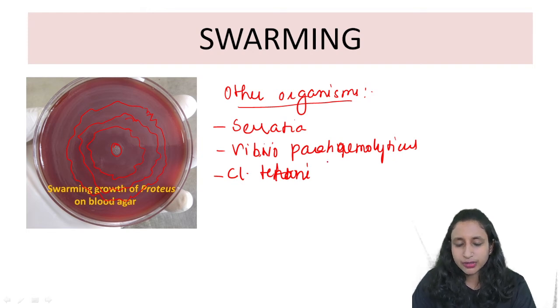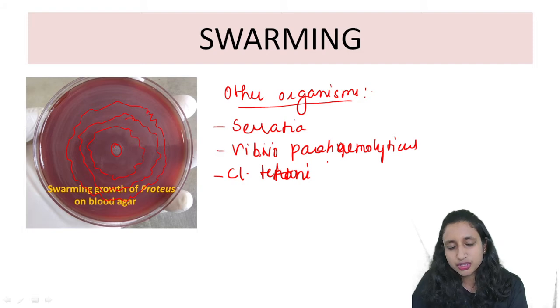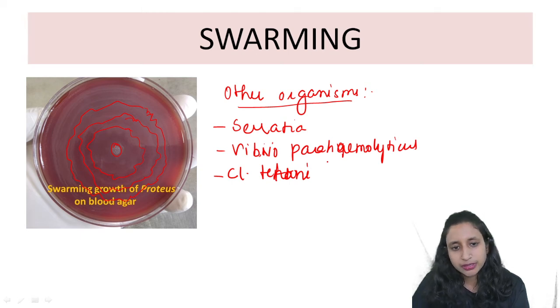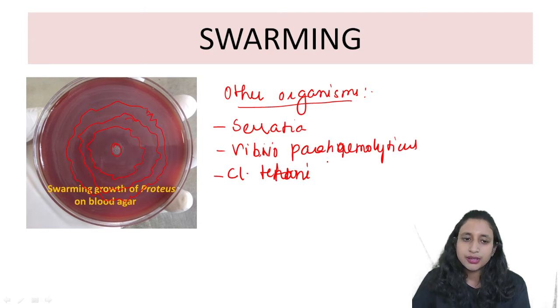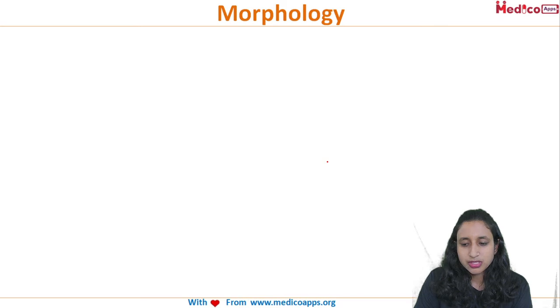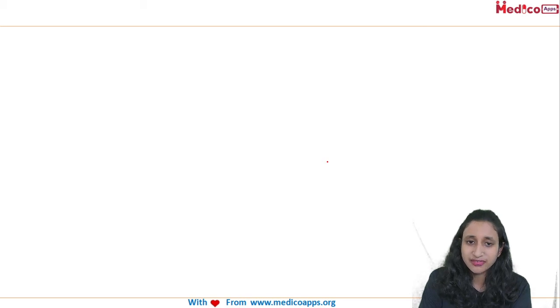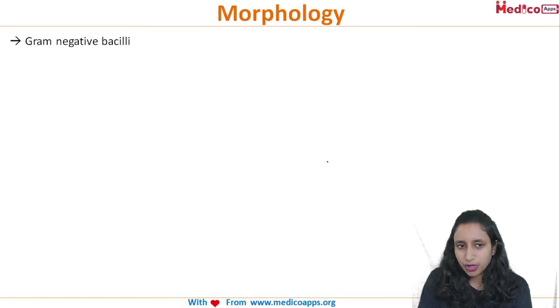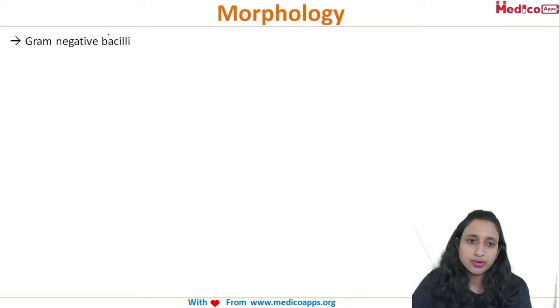Now coming to the problem with swarming. Whenever you have a culture with multiple organisms growing, the problem with Proteus is that it tends to cover the entire blood agar plate. So it's very difficult to isolate the other organism when it is growing along with Proteus. So what needs to be done about Proteus? There are a few things that can be done to inhibit swarming of Proteus on blood agar and other media.